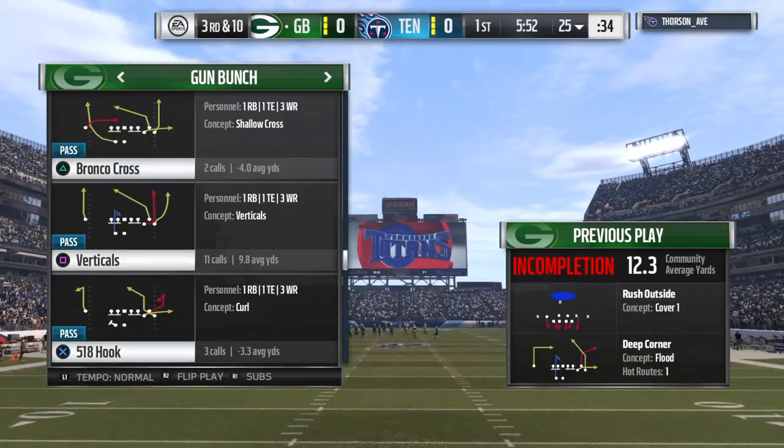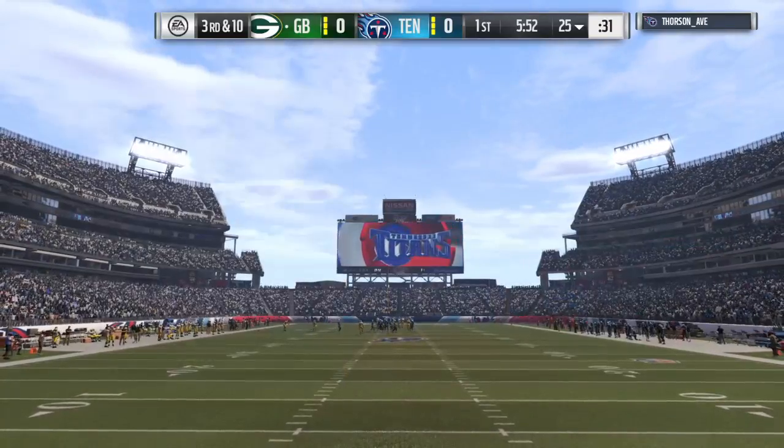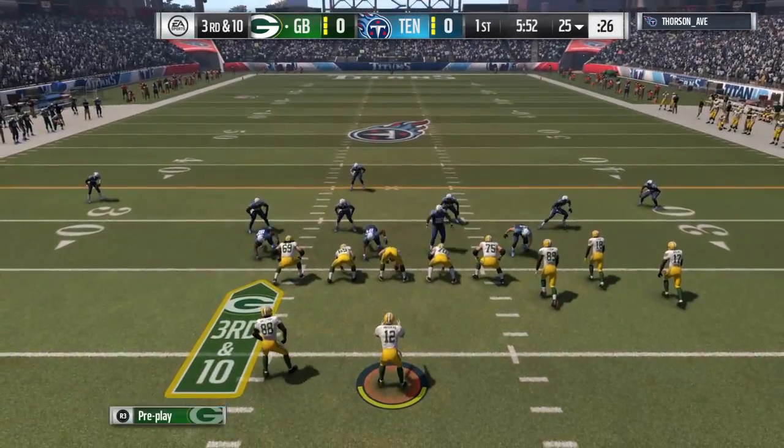A look at the defensive starters for Tennessee. When Brian Orakpo was born, there was no doubt that with that name, he was going to be a defensive player and a good one. He knows how to get to quarterbacks.